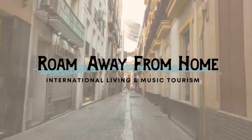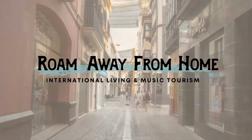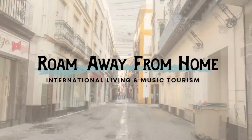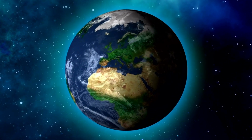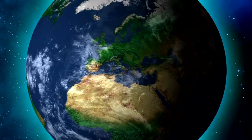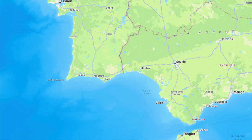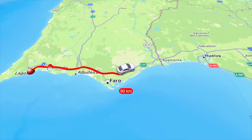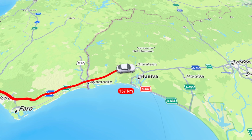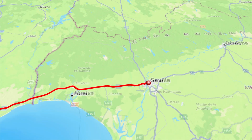We're Taylor, Mike, Ziggy, and Ditto, and today we're taking you with us on our first stop of our Portuguese and Spanish road trip, Sevilla, Spain. Sevilla, or Seville, is the largest city in the Andalusia region and the fourth largest city in Spain. It's normally about a 3-hour drive from our home in Lagos, Portugal, but this trip started out with a new twist. Our first time renting a car here in Europe, and it was electric.